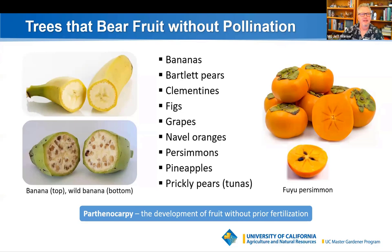And then there are some trees that are also fruitful by themselves that don't need any pollination at all. It's a phenomenon called parthenocarpy. Things like bananas don't need to be pollinated for the fruit to form. The fruit just forms from the flower naturally. And in fact, you don't want these fruit to get pollinated because then you have seeds in them. And wild bananas have really hard seeds and are basically inedible because there are so many of them.